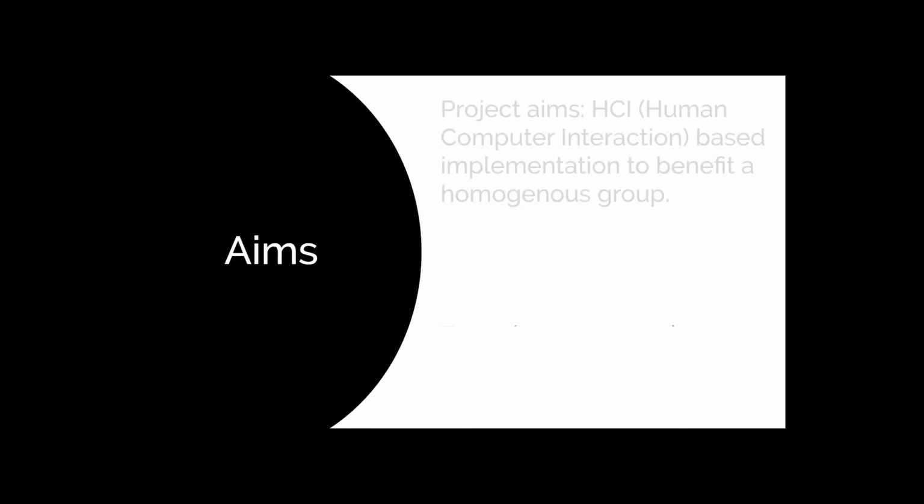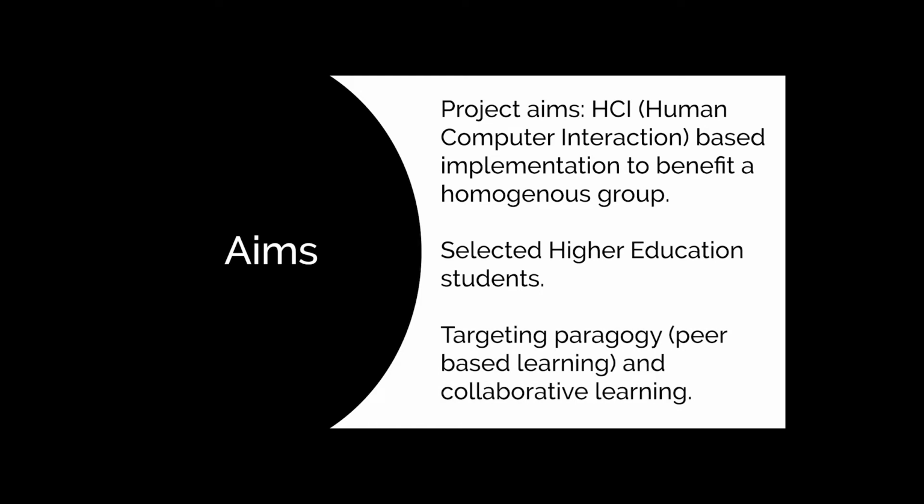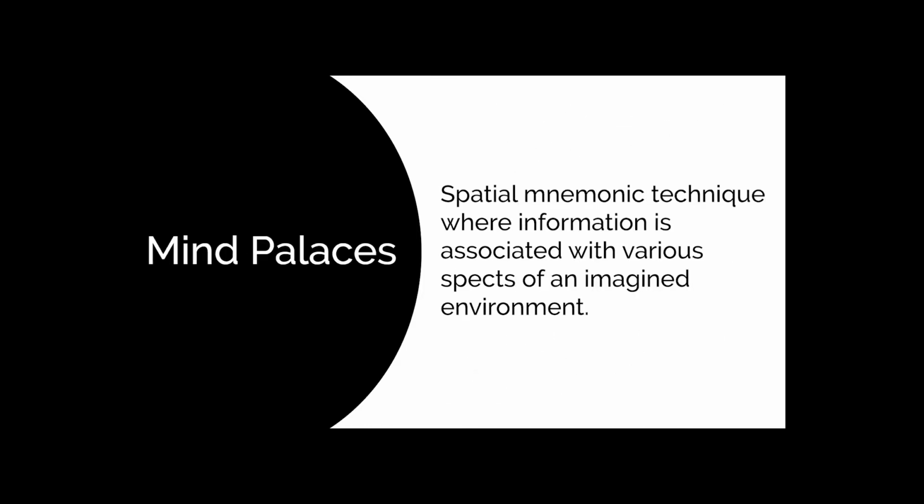The challenge given to the students was to use a system grounded in HCI principles to benefit a homogeneous group. They selected higher education students as their target group. They also chose the principles of Paragogy, peer-based learning, and collaborative learning as the focus for their system. The learning activity chosen was mind palaces.